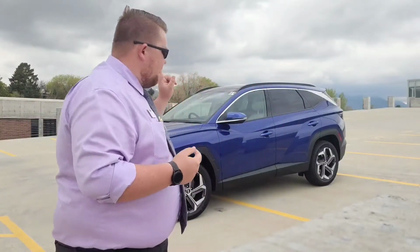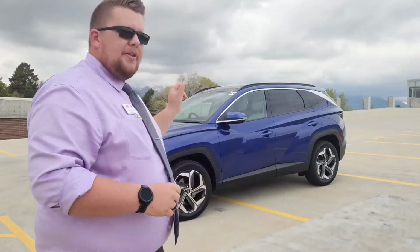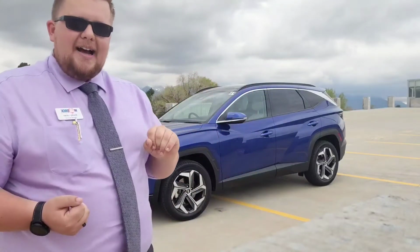A couple of things that I didn't get to mention is this, for 2022, Hyundai has released a hybrid. Yes, a hybrid Tucson. A lot of people have been asking for this. So not only can you get the Santa Fe in a gas motor or a hybrid, you can get the Tucson in a hybrid as well. This one behind me is just a normal gas motor.